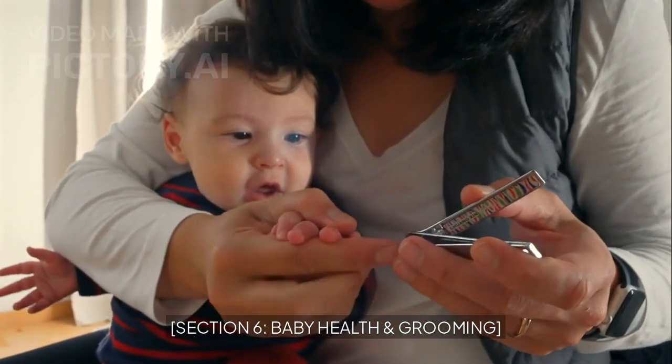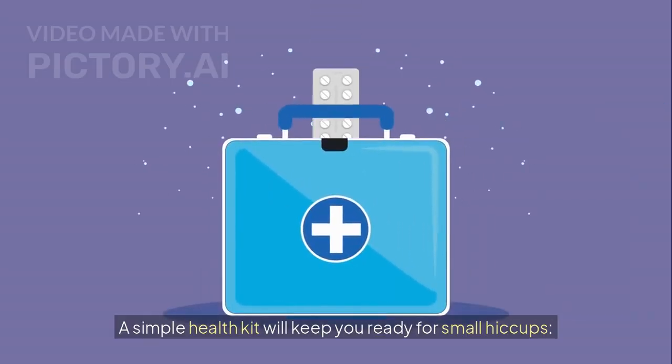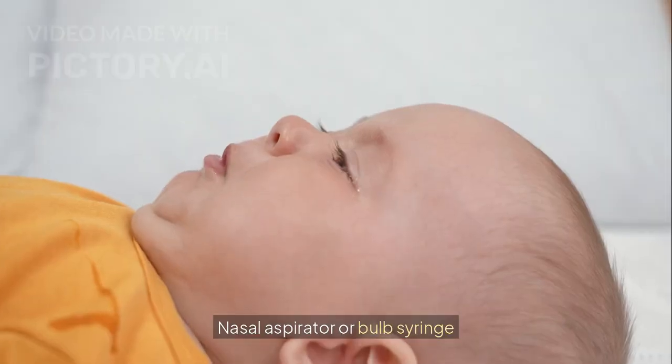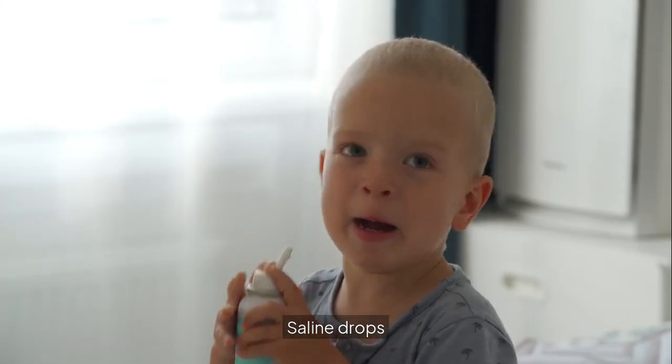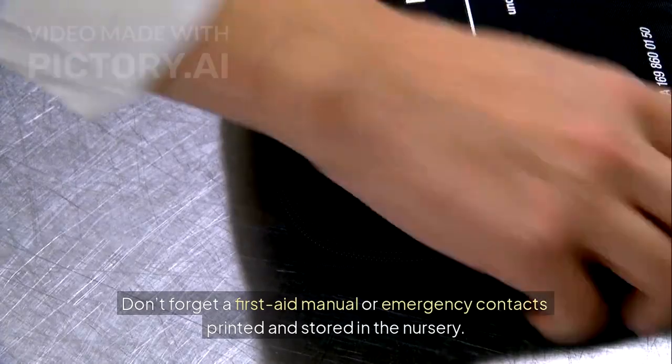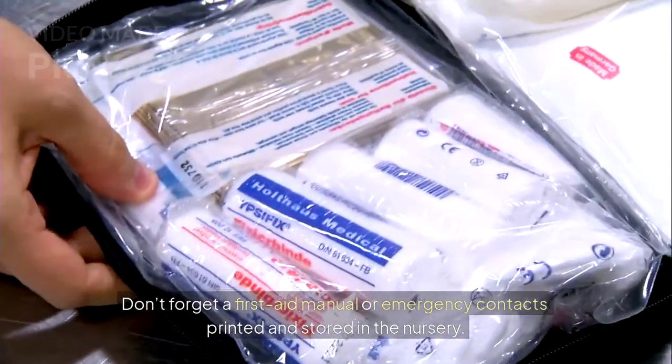Section 6. Baby health and grooming. A simple health kit will keep you ready for small hiccups. Digital baby thermometer, nail clippers or baby nail file, nasal aspirator or bulb syringe, saline drops, baby lotion or moisturizer, baby safe laundry detergent. Don't forget a first aid manual or emergency contacts printed and stored in the nursery.